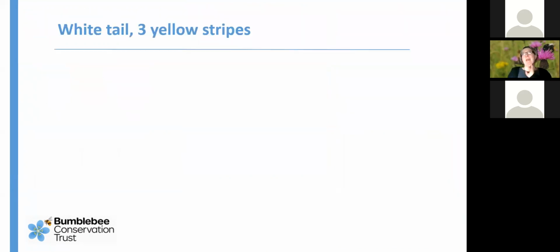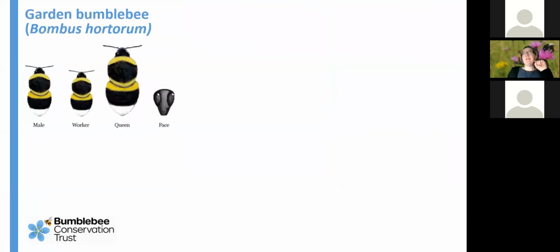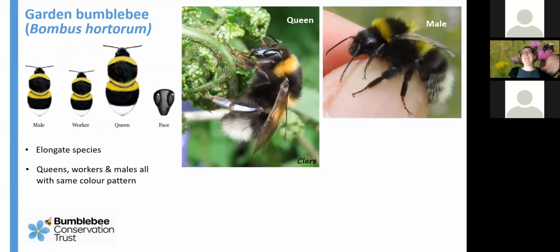Okay, next pair, whitetail this time and three yellow stripes. This is super common in gardens. It won't be out for a few weeks yet, the garden bumblebee. Very striking species. It's elongate, it's quite big and long. It's not as round as a bufftail. So this is one of my photographs taken on that walk that I showed you on the beewalk around my village. This is a queen garden bumblebee.